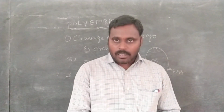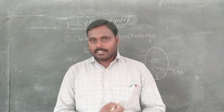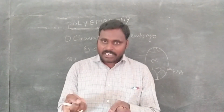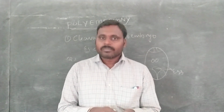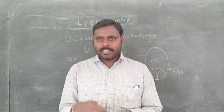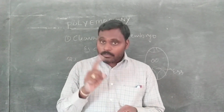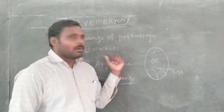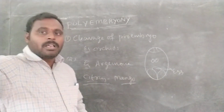If we take the structure of the ovule, integuments and nucellus are present. If the embryos develop from sporophytic cells, the nucellus is 2n and the integuments are also 2n. So we find embryo development from nucellus and integument in members like citrus and mango. This is about polyembryony.